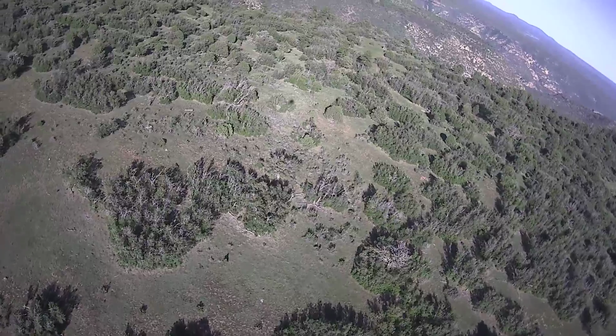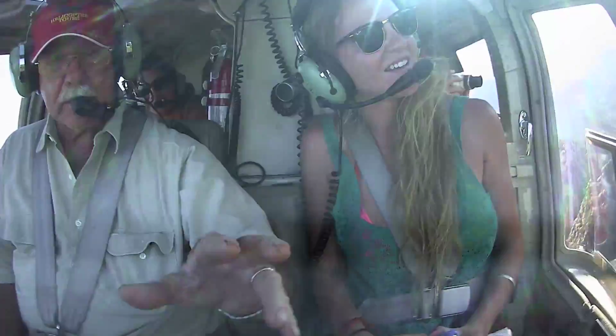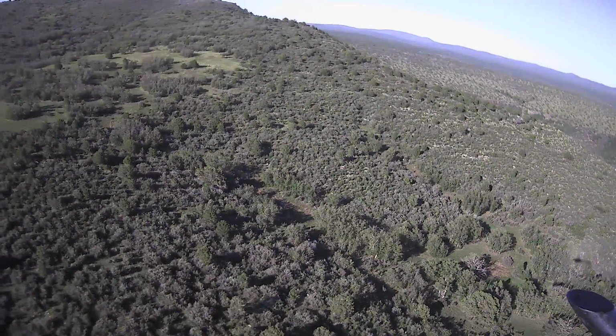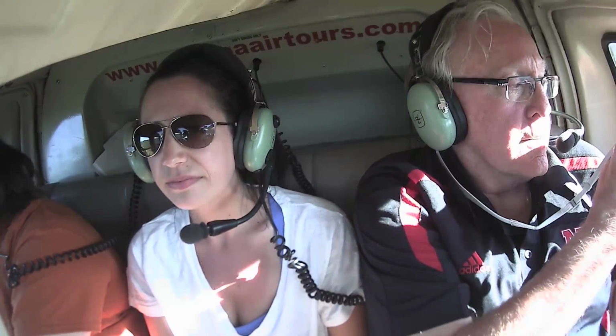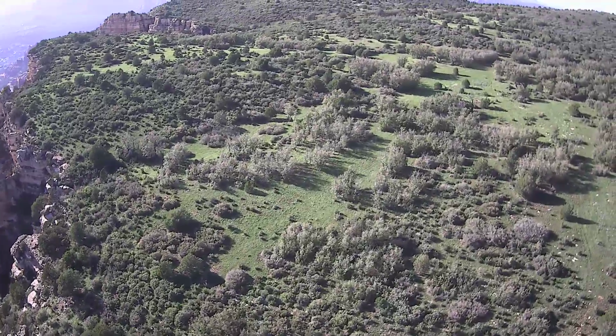Yesterday there were about 25 head of cows and calves over there, babies. And on this side there was a group of 13 bull elk, the males. There's only one small water hole on top of this mountain, so when it gets low, a lot of times they'll go back over on the main rim.